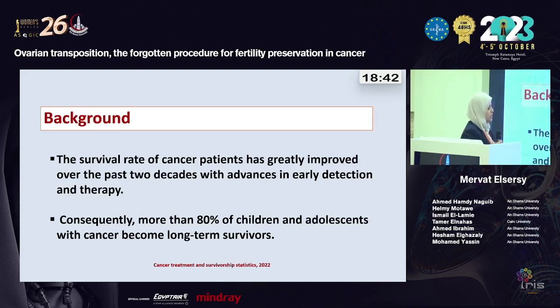As we all know, great advances have occurred in the treatment and management of cancer patients. So we have now long-term survivors. And these long-term survivors are young, in the reproductive age group. So we have to consider preservation of their ovarian function, either fertility or their ovarian endocrine function.